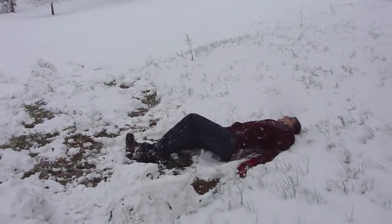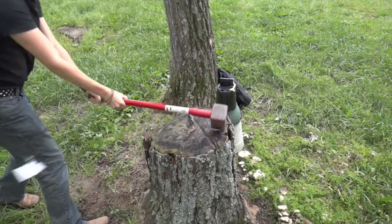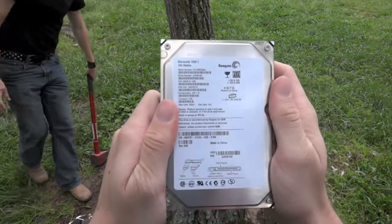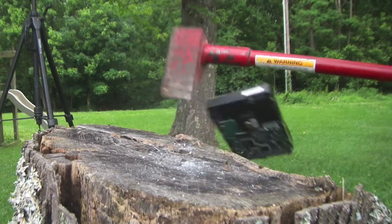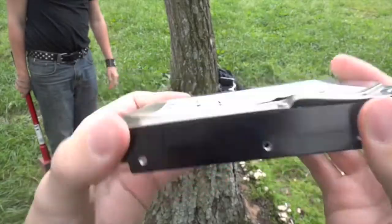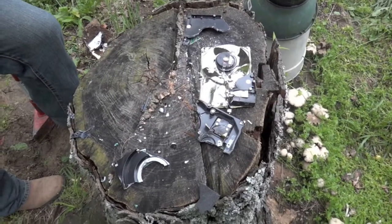Well, that's it. We're just going to smash a bunch of random computer items that I had in my room. Today, we're featuring a full desktop-sized hard drive. Well, framed. That's your ability. Ooh, that was my hand. But all you did was put a dent in. Well, that was pretty awesome.